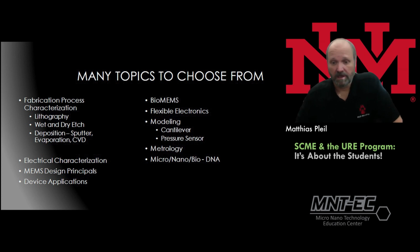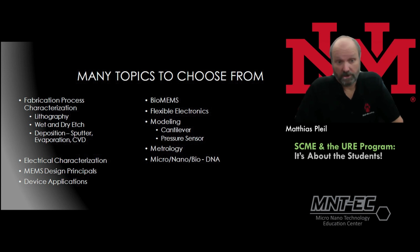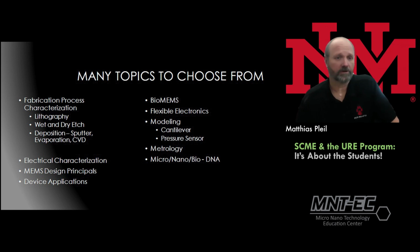flexible electronics. The modeling, I know that Andy's been working on cantilever and pressure sensor modeling on CAD systems, so the students can learn a little bit about how the model interacts with the actual fabrication. And then when they come here, they can actually try different metals, different materials, and see how it compares to their modeling. And metrology is measurement, of course, and so we have scanning electron microscopes and things like that that the students can also get access to. And then Danny is doing a lot of the DNA sequencing stuff, and there's a lot of micro and nano technology involved with that. So I'm not an expert on that, so I'll refer all questions on that to Danny.